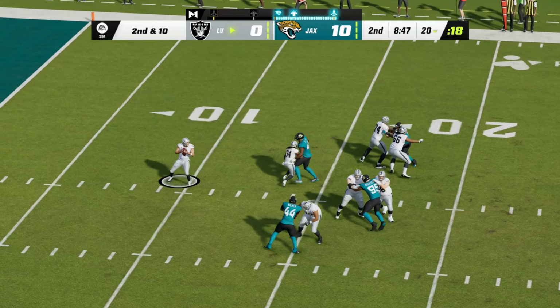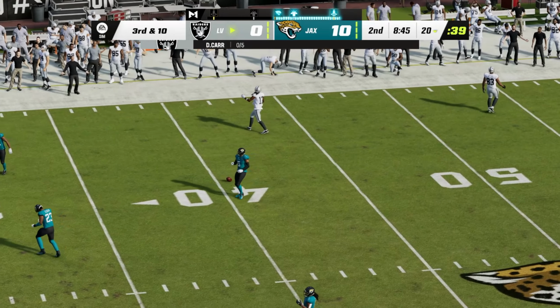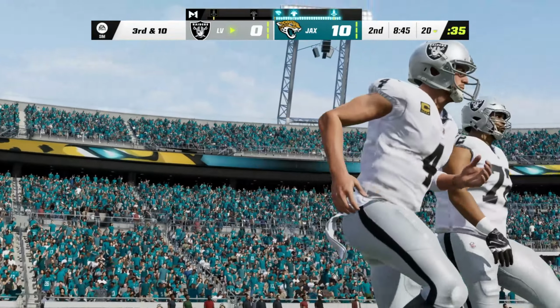Back to the air on second down. It's Carr. And that one going to come up short. Low throw. Another incompletion there. That's 5 in a row now to start this game.